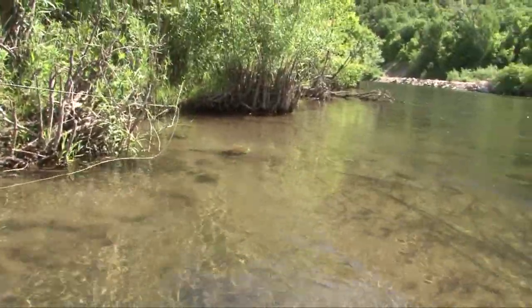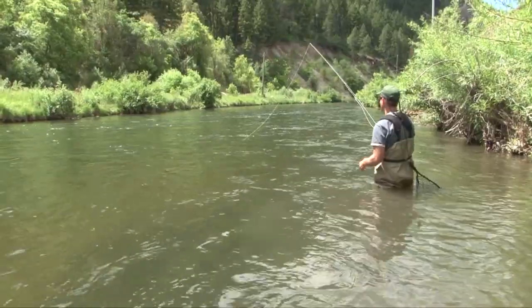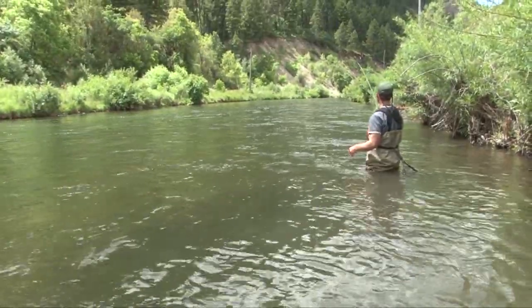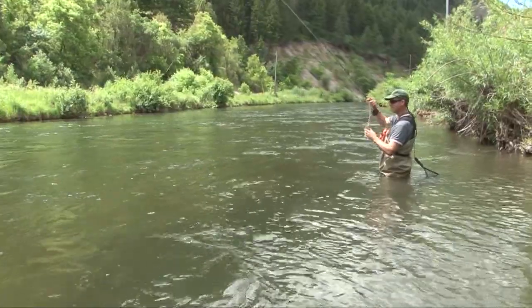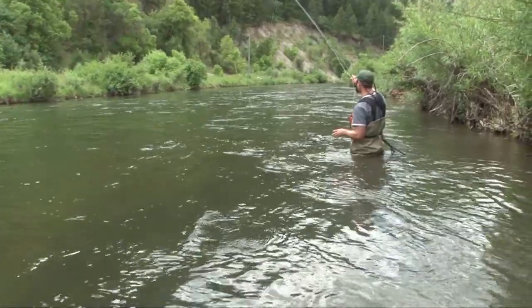Is that a fish? Oh, the muskrat. What I'm doing is called check nymphing, and we're not using an indicator, we're keeping a tight line, just letting it bounce along the bottom, and hopefully a fish will come by and pick it up. And if I do see a fish, I'll raise the fly up like it's an emerging fly.